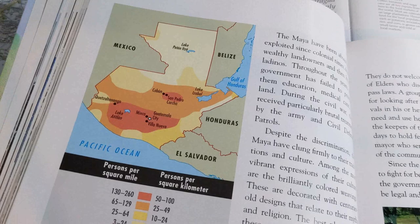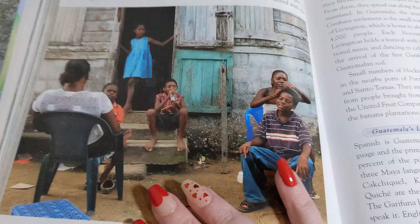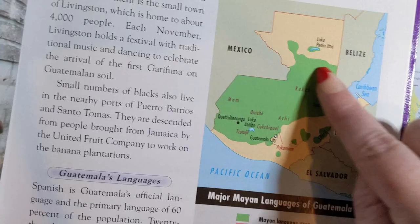Here they're doing a ceremony for the Mayan New Year. And these people are Garifuna, so they are descendants from the Africans that were brought to the area by the Spaniards to work the plantations. They live along the Caribbean coast. And here's a language map, because they don't just speak one language in the Mayan culture. There's quite a few, so you can see where many different people speak certain languages and dialects and things like that.